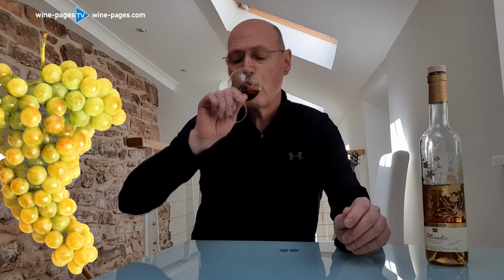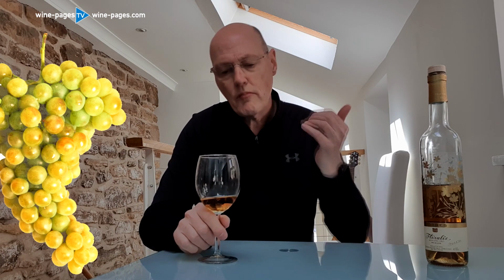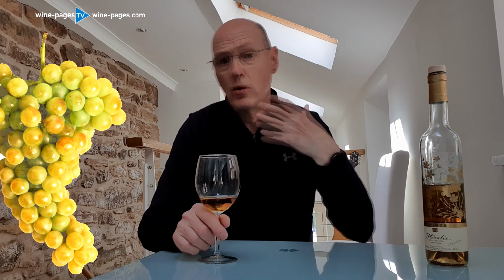On the palate, rich, thick, viscous, loads of sweetness, a little bit of toastiness, but it's that kind of apricot and fig depth of flavour. Lovely balancing acidity, of course, and very good length.